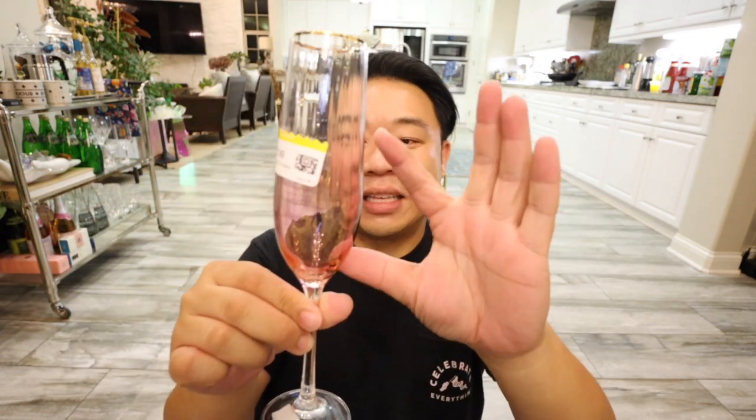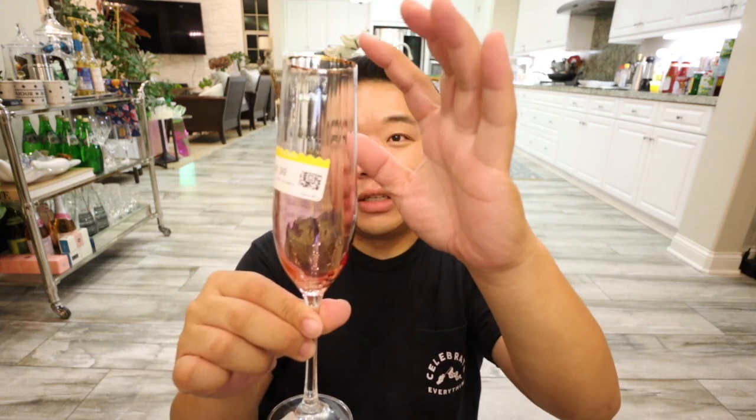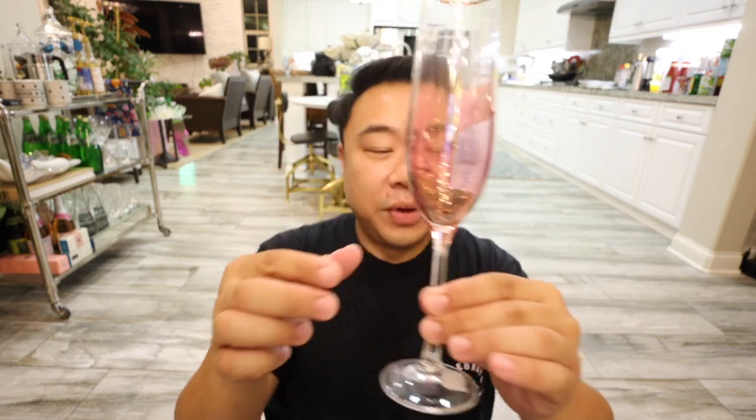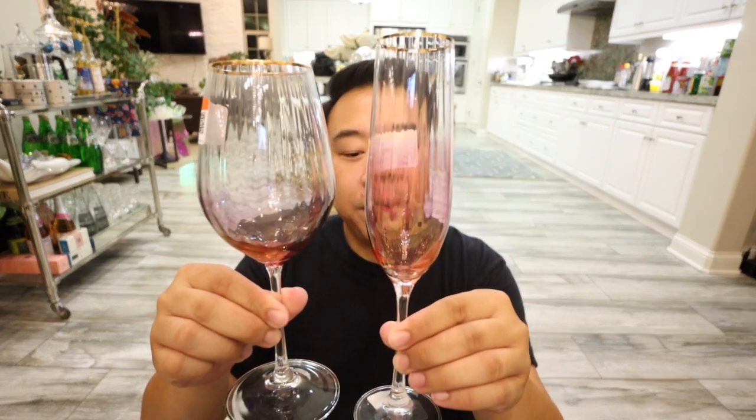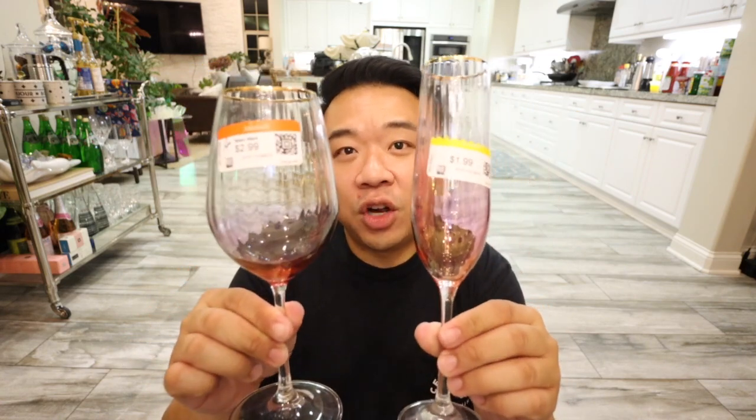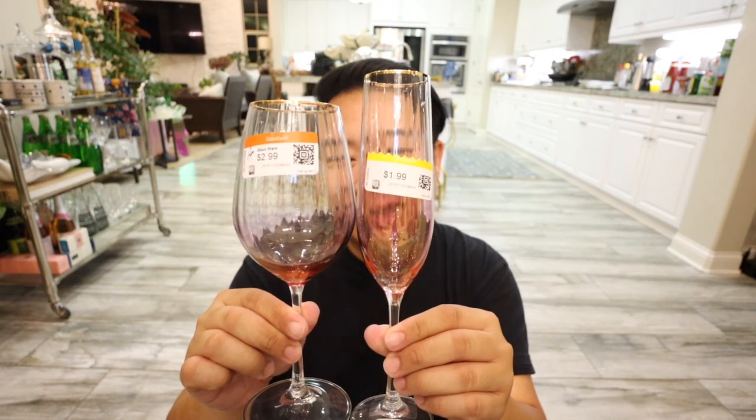Really, really pretty. It's like this pink ombre, the clear, and it has the gold rim. $1.99. And then I got this one, the other style from this collection. This is the champagne, and this is the wine, so they go together. Really, really pretty. This one was $2.99. What's funny is that they're from the same collection, but they have different colored tags, so they didn't come in at the same time.